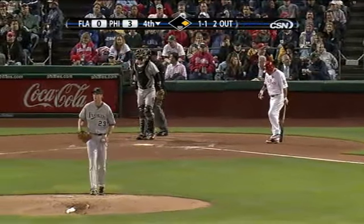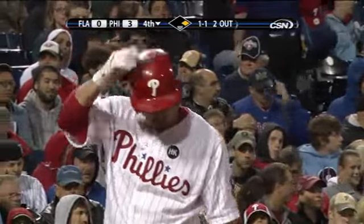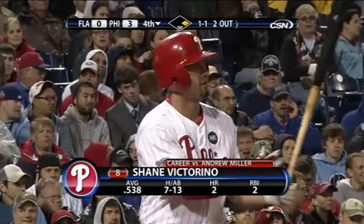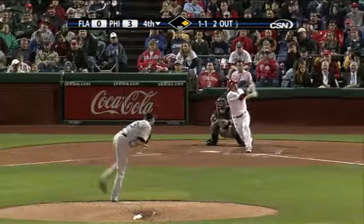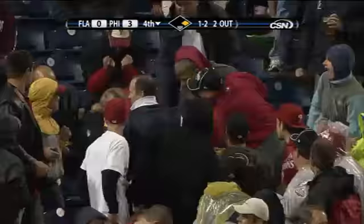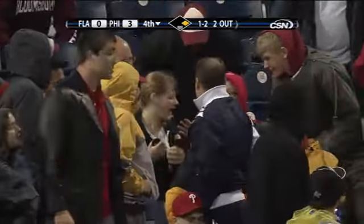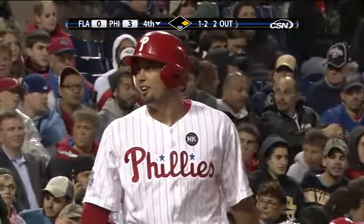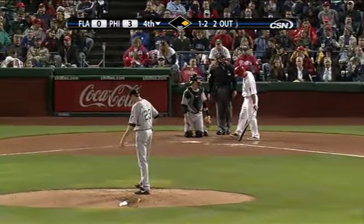Oh, boy. 1-1 the count to Victorino. I was just thinking that you might have a chance to steal a base there. Well, if he was around 1.3 or so, I'd be taking off. At 1.1, no. At 1.2, I've got to have a heck of a jump. But anything after that, I want to take my chances. Victorino lines one foul down the left field line. And the count, 1 ball and 2 strikes. That young lady's got a souvenir. And I think it's a good time to go. And again, if he's thrown out, Victorino gets a brand new count. And if he steals a base, he's in scoring position.